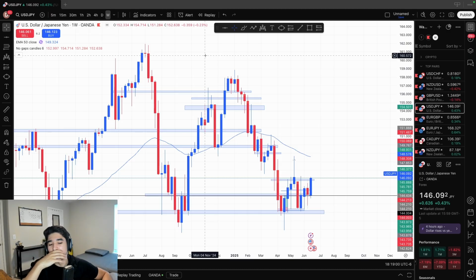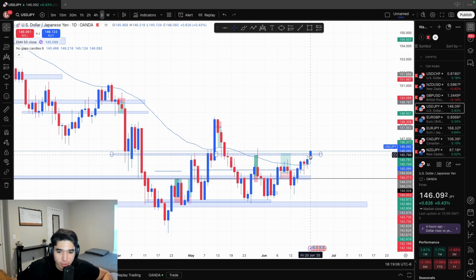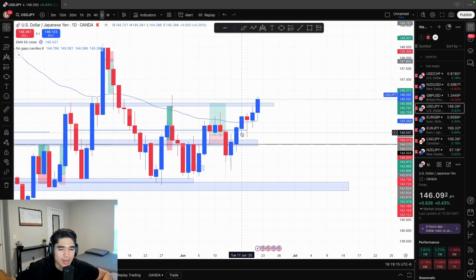I don't know if I want to talk about it, to be honest. But I was waiting such a long time for price to come all the way up here. We came through with a beautiful price action of the EMA. I do not like these massive wicks.